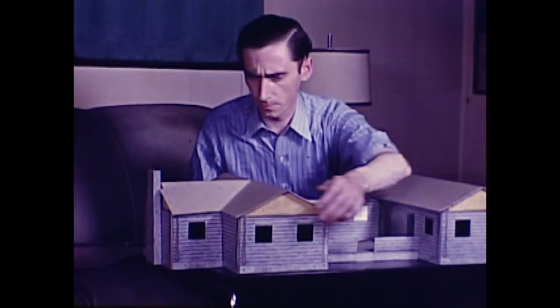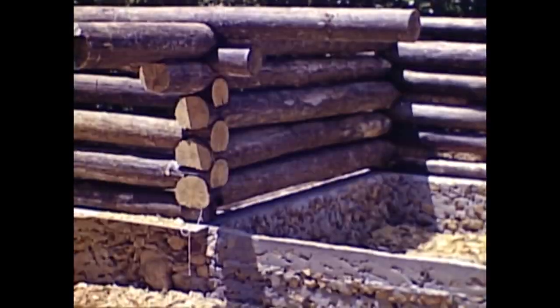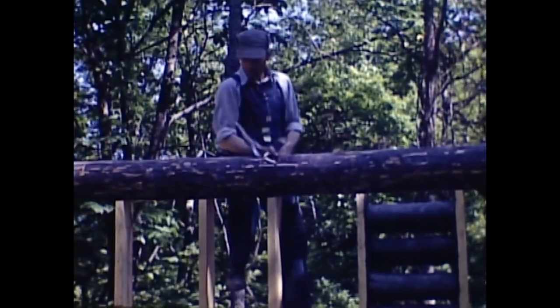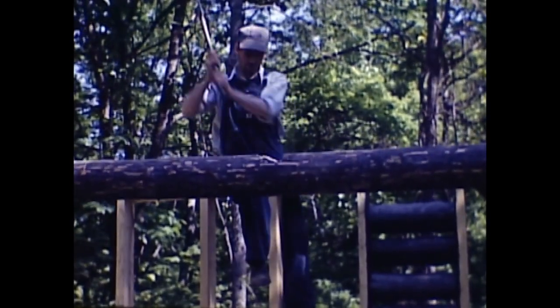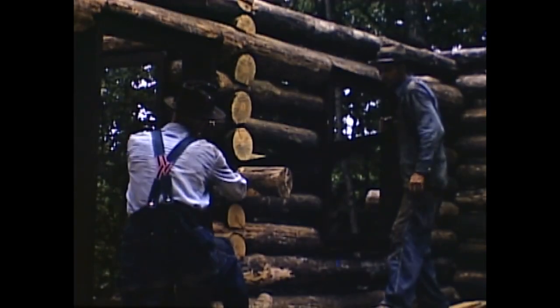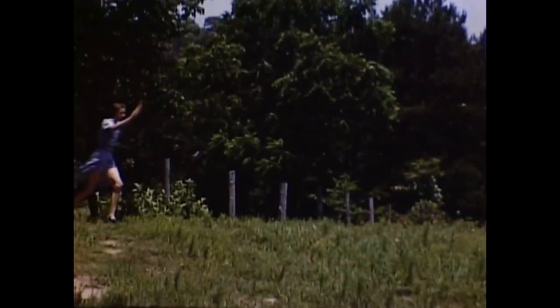These films from 1940 show the family working on a cabin that became the Robinsons' retirement home on the farm. Building the cabin, I could see him just loving, chopping those indentions for the logs to fit together. Oh, because it was so important to all of my family. We would spend the entire summer there.